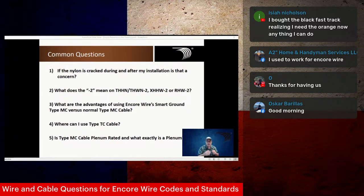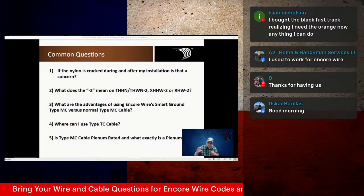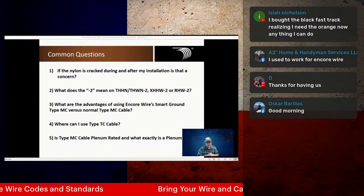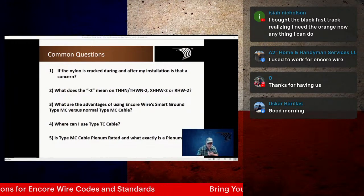Another misconception when it comes to tray cable, once you come out of the ground, people ask all the time, can you run tray cable on the side of a building exposed? And the answer to that is no, you can't. Okay, it only can be in the ground, in a cable tray, in a raceway, or on a messenger.